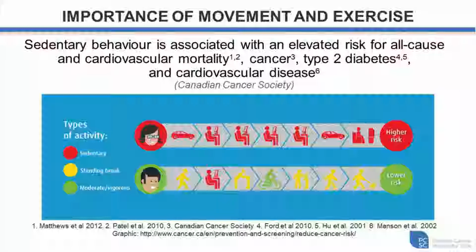And so yellow is a standing break and green is exercise. So if you have yellow, that might mean you get up and you walk to work, then you sit down, you take a few movement breaks throughout your day, you might go for a bike ride at the end of your day, you do some wandering, walk the dog, and then you might have a standing desk that you do some work at night on your computer. You have a lower risk of those things if you're moving more and standing more versus sitting.